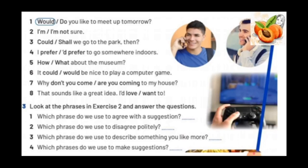Hi, Taher. Would you like to meet up tomorrow? Hi, Basil. That would be great. Shall we go to the sports center? I'm not sure. I hurt my leg, so I can't play sport at the moment. Oh, dear. Shall we go to the park, then? Maybe, but it's a long way to walk. I'd prefer to go somewhere indoors. Oh, okay. How about the museum? Perhaps, but it's always busy on Saturdays. Okay, so what would you like to do? I think it would be nice to play a computer game. There's a new one which lets you practice your English. That sounds like a great idea. Why don't you come to my house? I'd love to. Thanks, Taher. See you tomorrow.